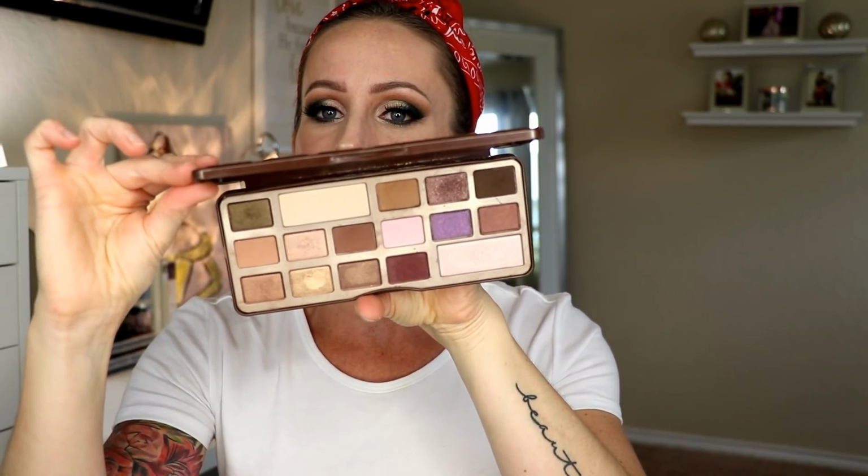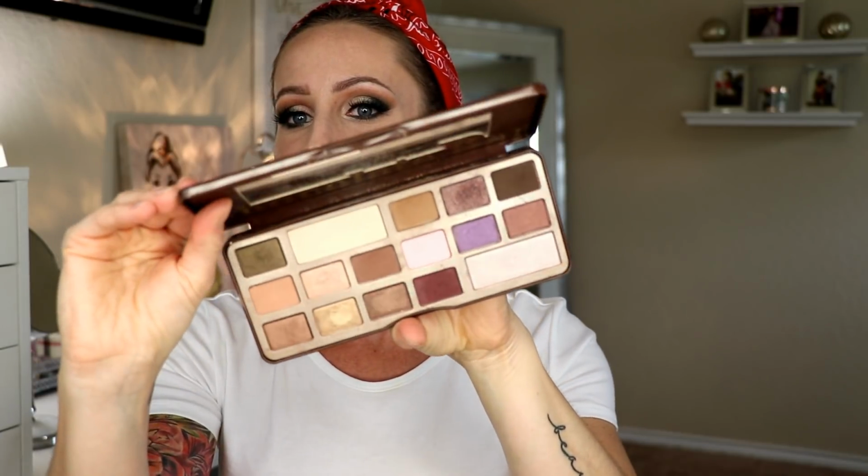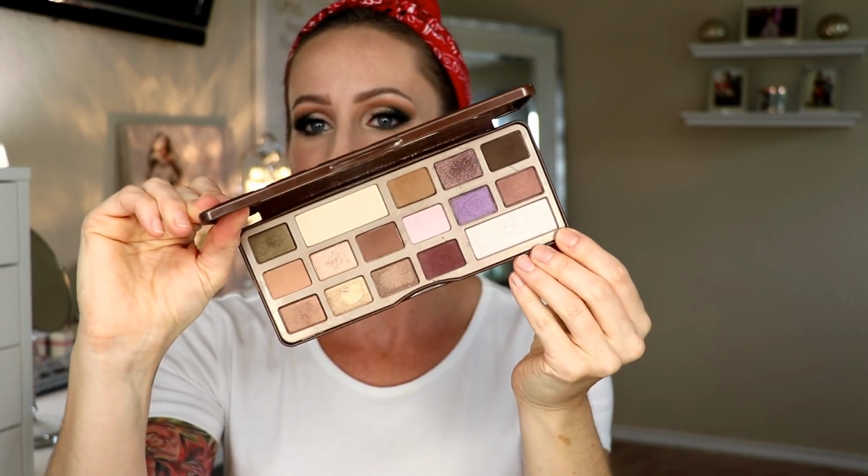I think I recently did a look this past spring. If not, do you want to see a look with this? We'll do like a Throwback Thursday kind of look with the Too Faced Chocolate Bar. It's just a nice, everyday, neutral palette. Yes, you can get some glam looks out of this too.